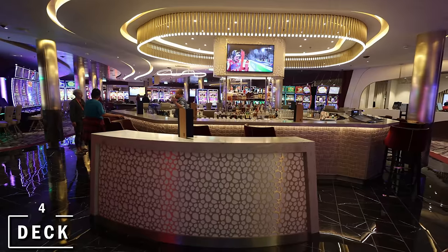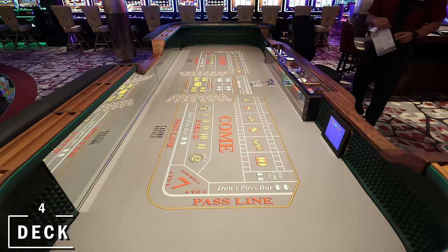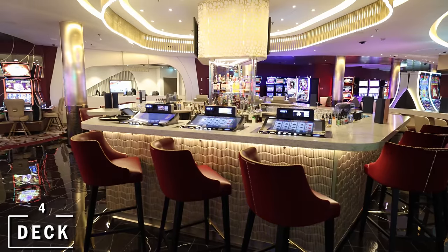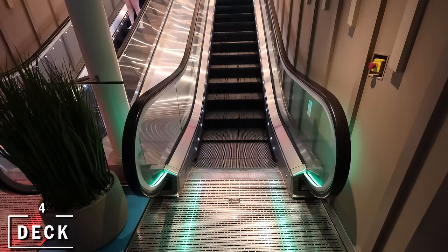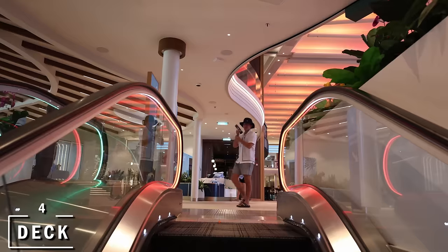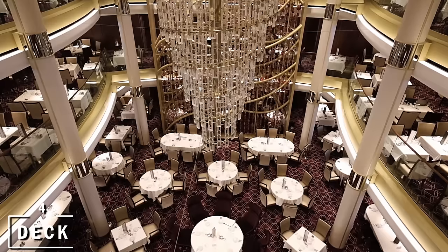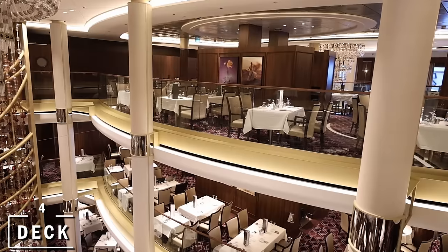This is a nice sized casino, lots of slots, plenty of table games, and of course there's a bar in the center. And this is the first I've ever seen. There is an escalator that will take you from the casino up to the Royal Promenade or down to the gangway. All the way aft on decks 4 and 5 is the main dining room. This is a beautiful, elegant main dining room and it is absolutely massive.